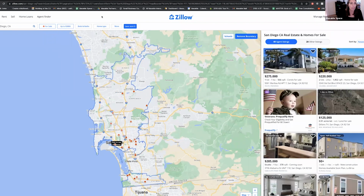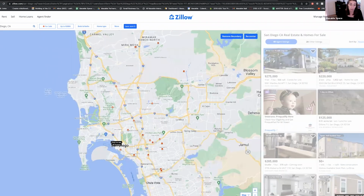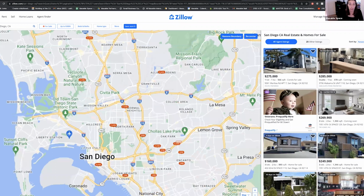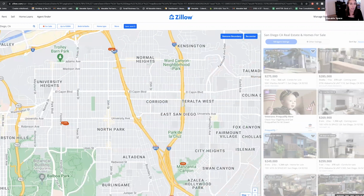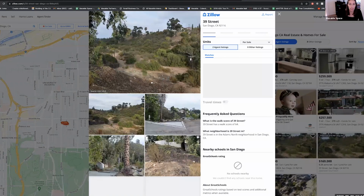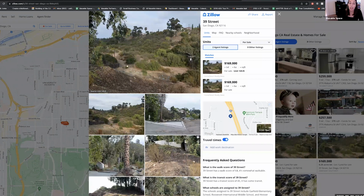So surprisingly, there actually are some units available for this price point. Let's take a look at what this is. This one is right off the freeway. Oh, it's empty land. So I could buy this empty lot right off the 805. It looks sloped, so development on this would be very challenging and difficult. But for $300,000, I could purchase this, but I can't cash flow anything with this. And I don't now have the budget to build anything on this. So in this example, an ADU still looks very attractive.